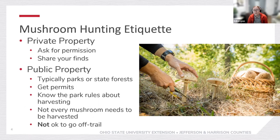And then if you find anything, share your finds with them. My grandfather had a lot of morel hunters on his property, and he always appreciated it when someone would give him a share of their findings.